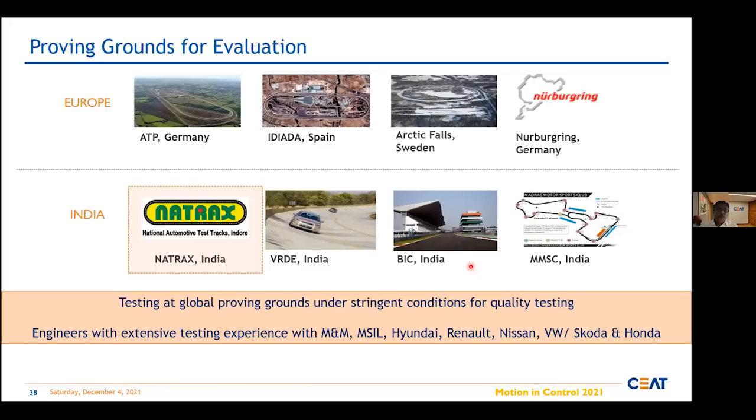In Europe, most of our activities are happening in ATP in Germany. This is a test track near Bremen. And in winter, we go to Idiada because of the weather. Germany will not be able to use. We have a winter and all season product range specifically for Europe. These tires are tested in Arctic Falls in Sweden, and specific durability testing we do in Germany. The team in CEAT consists of people with experience and correlation with most of the OEMs in India and Europe.